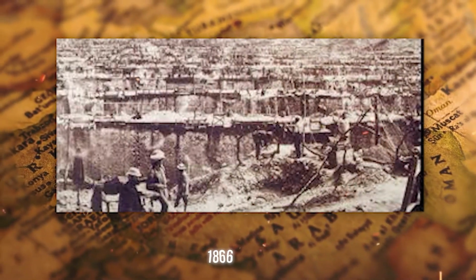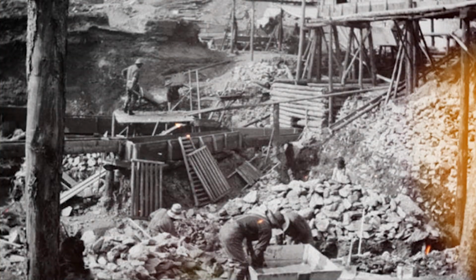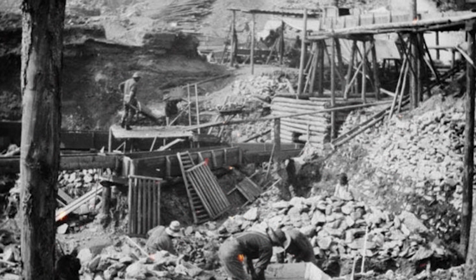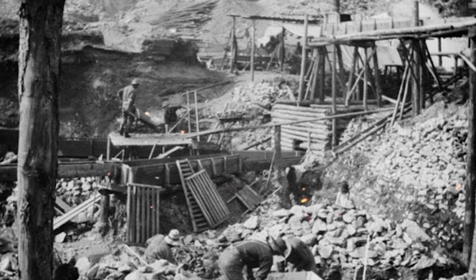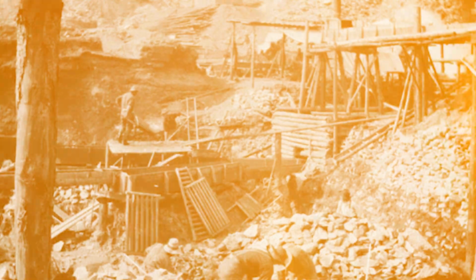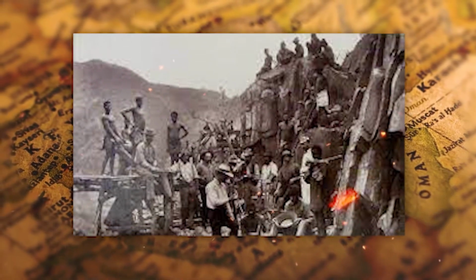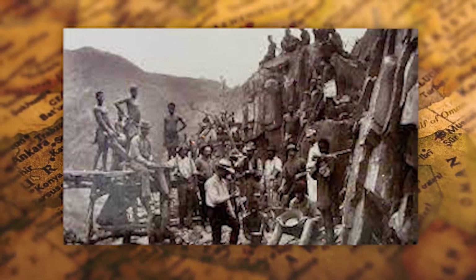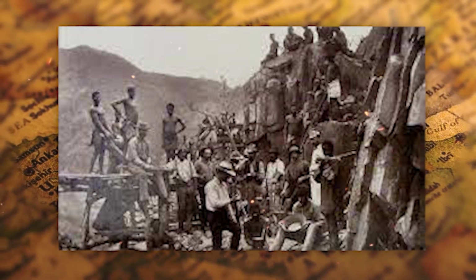In 1866, diamonds were discovered in Kimberley, the Orange Free State. This prompted a diamond rush and a massive influx of foreigners to the borders of the Orange Free State. Then, in June 1884, gold was discovered in the Witwatersrand area of the South African Republic. This made the SAR the richest nation in southern Africa, unseating the British colony of Cape.